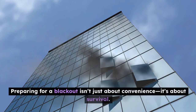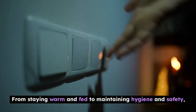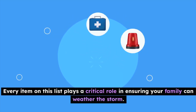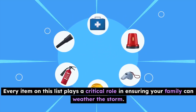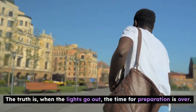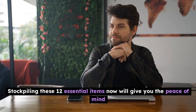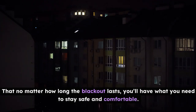Conclusion. Preparing for a blackout isn't just about convenience, it's about survival. From staying warm and fed to maintaining hygiene and safety, every item on this list plays a critical role in ensuring your family can weather the storm. The truth is, when the lights go out, the time for preparation is over. Stockpiling these 12 essential items now will give you the peace of mind that no matter how long the blackout lasts, you'll have what you need to stay safe and comfortable.